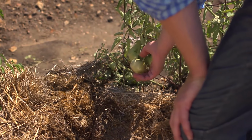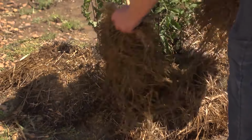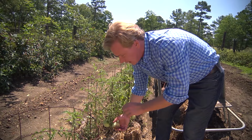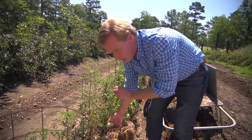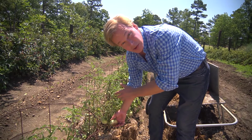So that told me, hey, I need to get some mulch around this soil because we're having a hotter and drier than normal summer. Keeping that soil consistently moist and trying to keep the temperature of the soil about the same, insulating it with this old rotted straw is a great way to achieve this.